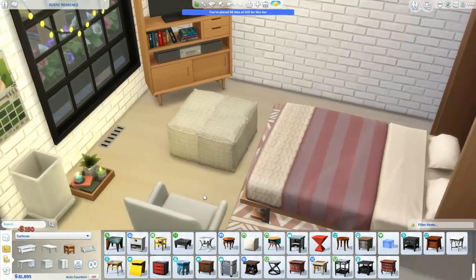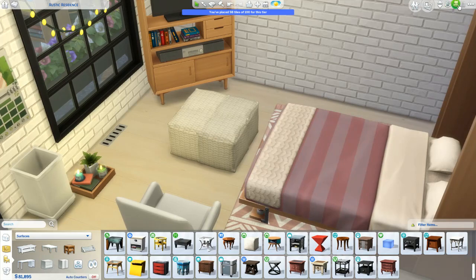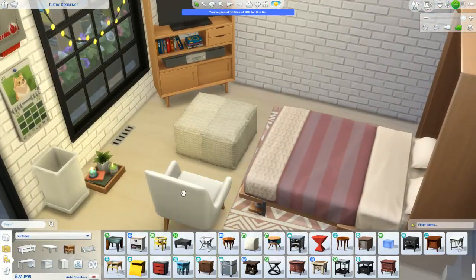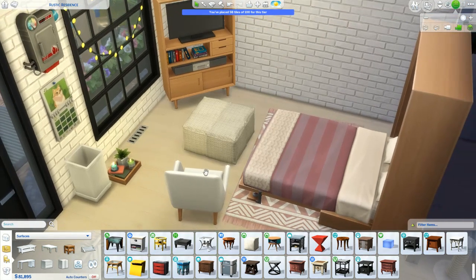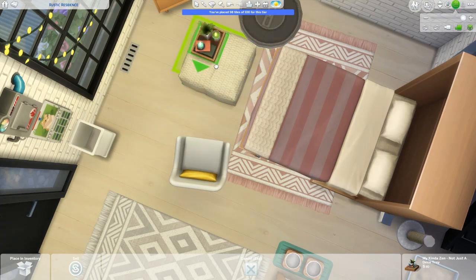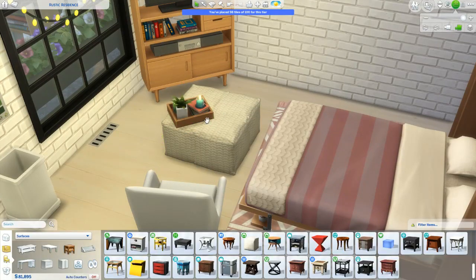Alright, and then we can angle this chair, so that way your sim can still sit here. It's facing the TV and it doesn't look weird. And oh, we can put this up there. Put that at an angle. Alright.